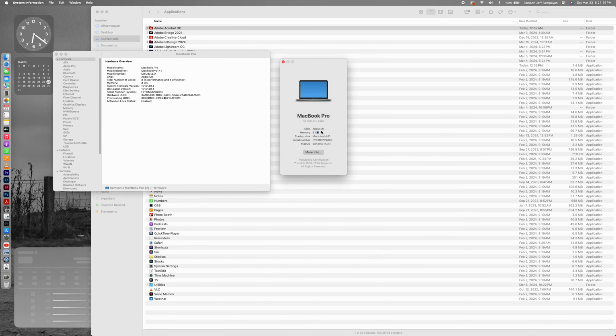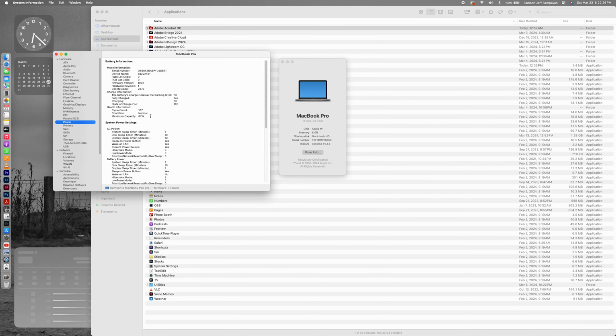So if we look here on the MacBook Pro, Apple M1 from 2020, 8 gigabytes of RAM. The one area where it is starting to get old, to show its age, is in the battery. The reason why it's starting to show its age is probably because I did not use it, and there were definitely times when it would sit at dead cell probably. It's got 87% capacity now, but it only has 107 cycle count. So I mean, that has to be from the sitting at dead cell.